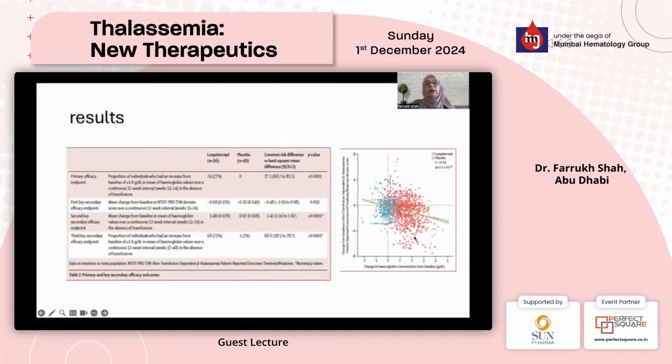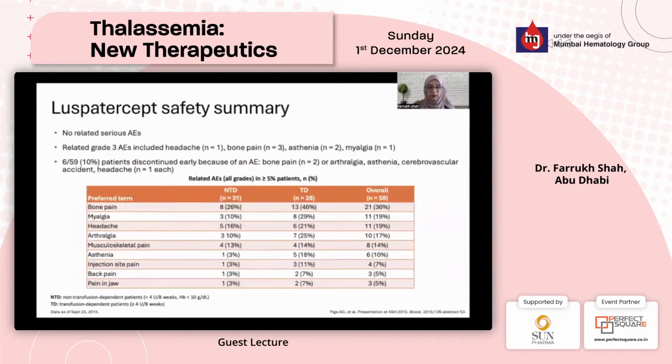So patients, by and large, had a good response, and 77% of patients met the primary endpoint, which was an improvement in hemoglobin of at least 1 gram over a continuous 12-week period. But in particular, the week 13 to 24 fixed time point period, that was the primary endpoint, and patients responded very well to that. Main side effects with luspatercept are bone pain.